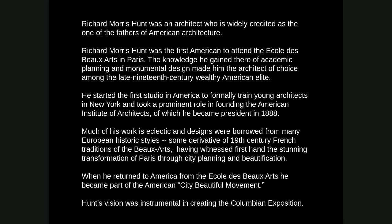And so if you wanted an academic training and you wanted to be an architect, the thing to do was to go to the École des Beaux-Arts in Paris and study there and do a grand tour of Europe while you were there, and then you would come back and start a firm or work for someone prominent, and you could really make a great name for yourself because you'd have that credential that most American architects did not have. And he started his own studio and began to train others who maybe couldn't afford to go to Paris, and they started their own firms.